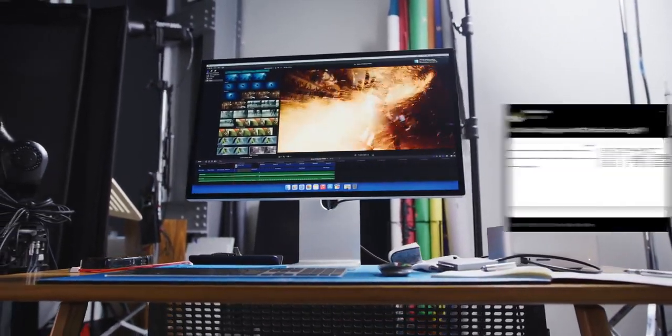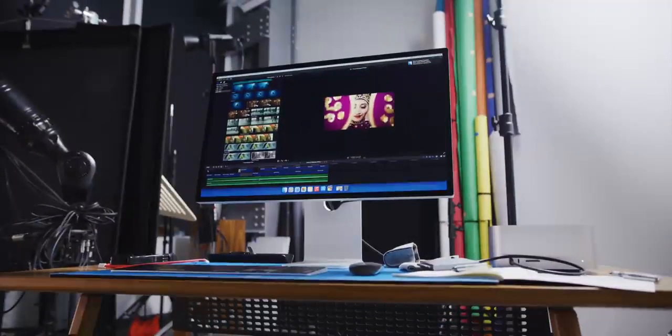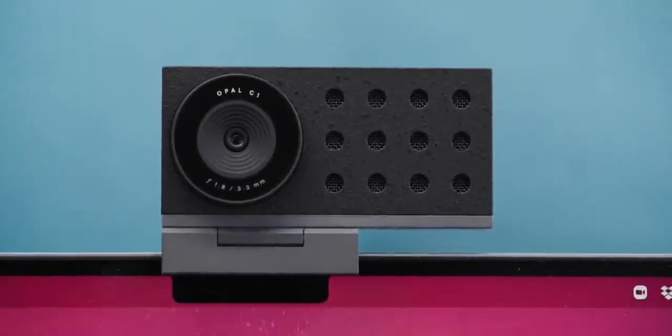Apparently it has 64 gigs of onboard storage for some reason. But bottom line is it's convenient that there's a webcam built in, but there's definitely still a market for an Opal C1 type webcam, the stuff that looks way better than this.